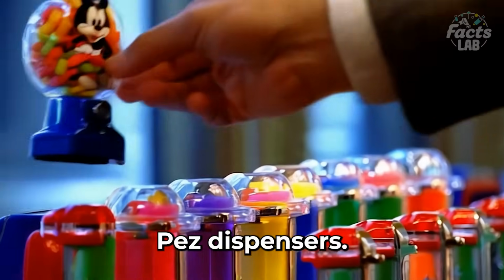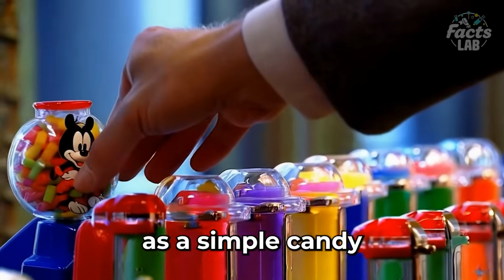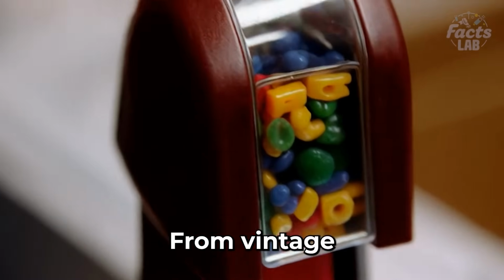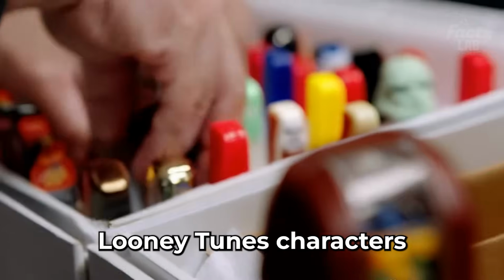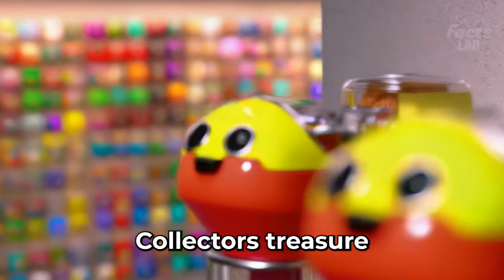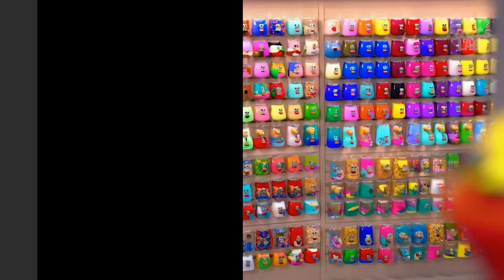22nd. Pez dispensers. What started as a simple candy holder has become a worldwide obsession. From vintage Pez dispensers featuring Looney Tunes characters to limited edition Star Wars sets, collectors treasure these quirky, colorful gadgets.